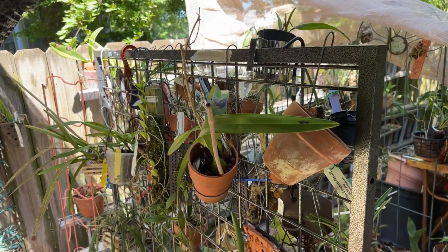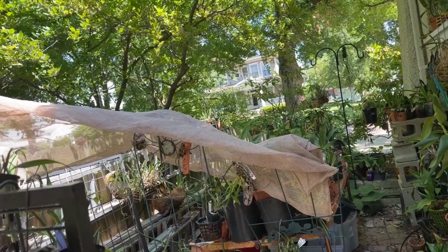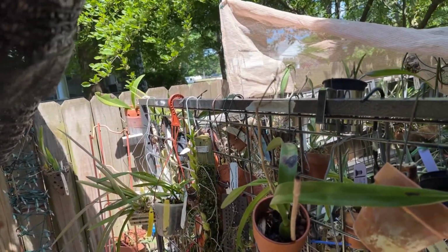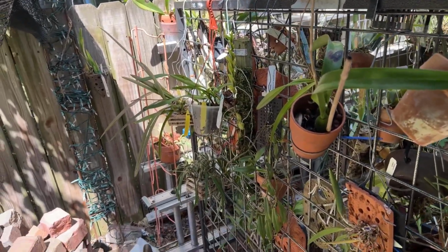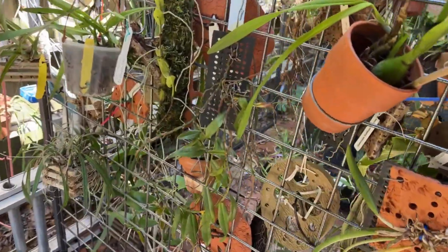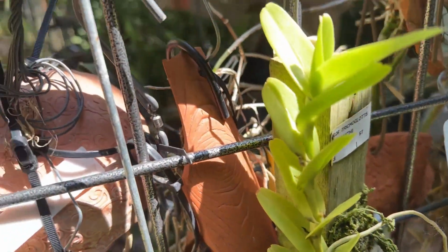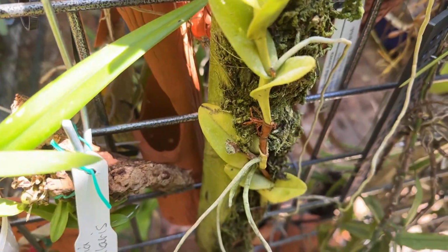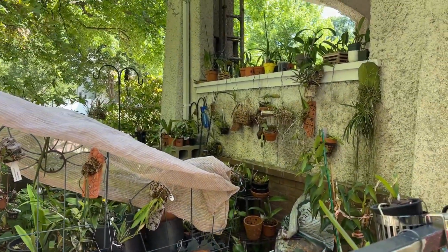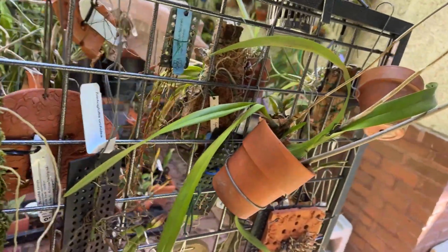Determining, based on my own subjective opinion, which reigns supreme, which is the most fragrant orchid in my collection right now. And in order to do that, we have to smell the flowers. I was hoping that this would have a flower, but honestly, I'm glad it doesn't, because this is going to be a very difficult competition this week, as you will see.